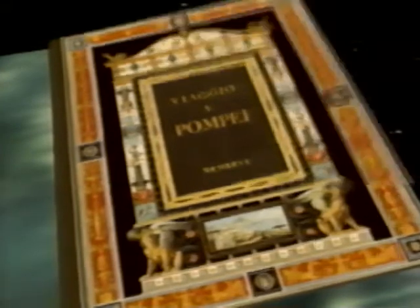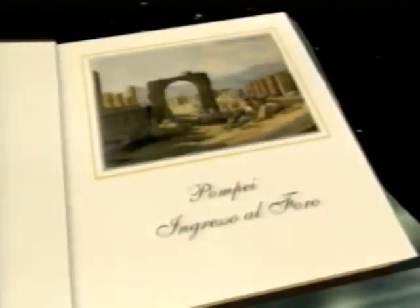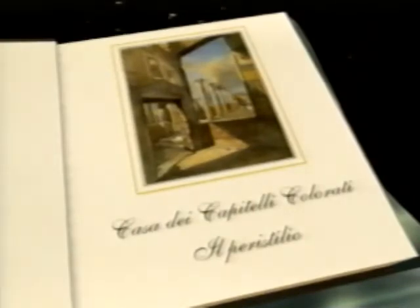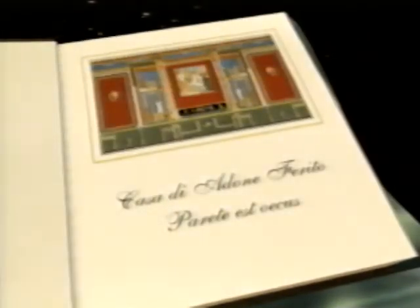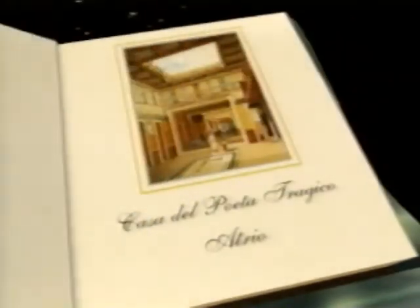Two centuries ago, the ancient city of Pompeii began to be brought to light. Scholars and visitors arrived from all over Europe, and they all left a record of those memorable discoveries in their travel diaries. To read through those pages is to relive that memory and to set off for a new and extraordinary adventure.